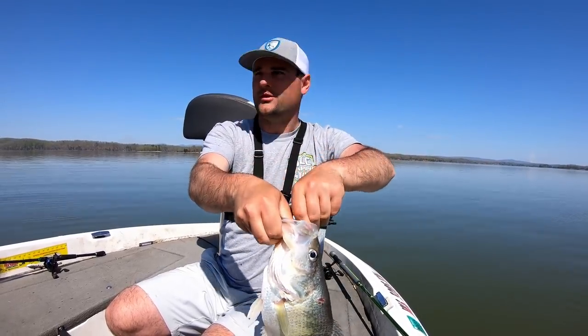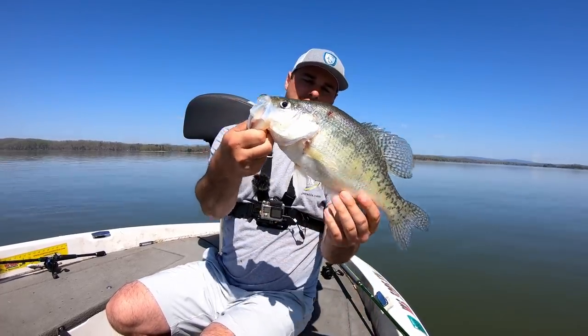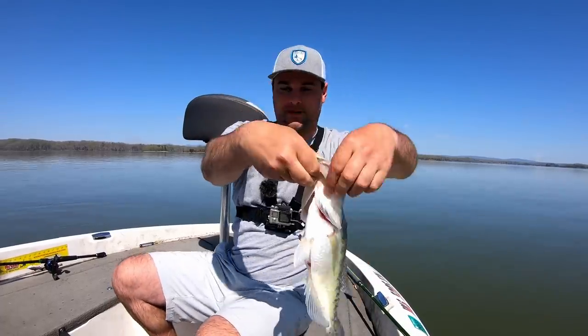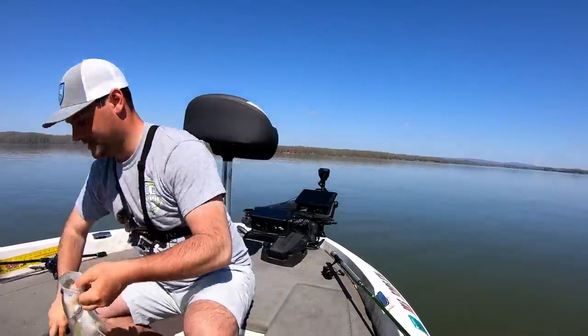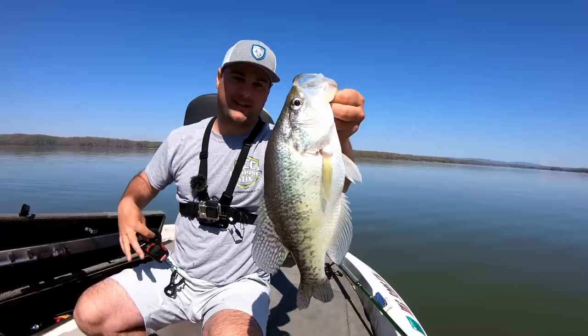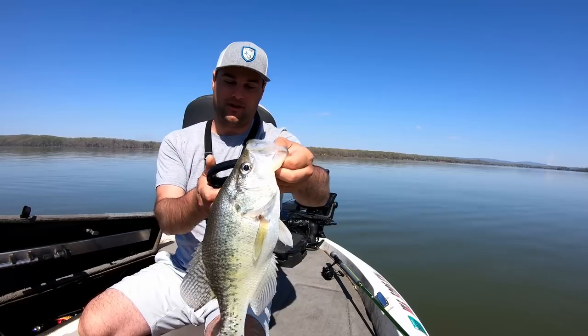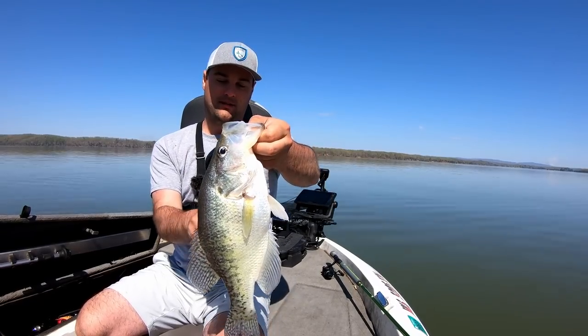Day number two, well, technically day number three, but Monday on Watts Bar Lake. I think this is my two, it's gonna be close. 1.75 pounds maybe. But that's gonna win some money in the tournament. And there's three fish like this down there. Finally got this guy to bite.